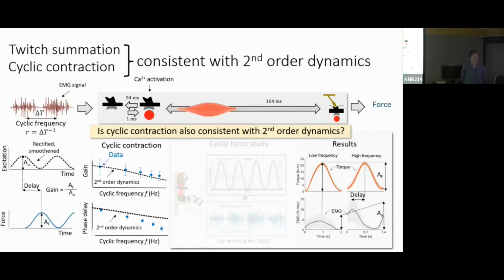Maybe you can comment. Yeah, I believe in general, bigger animals also have more slow twitch fibers, and that would also contribute to them being slower. So the overall idea is that they're slower, so they would be suffering more from these dynamics.